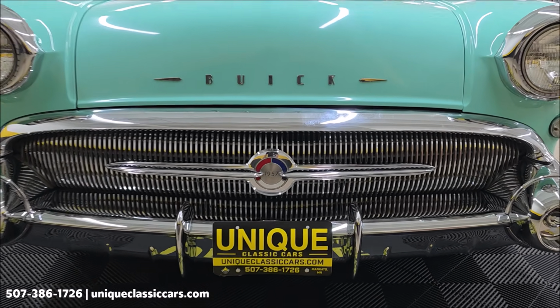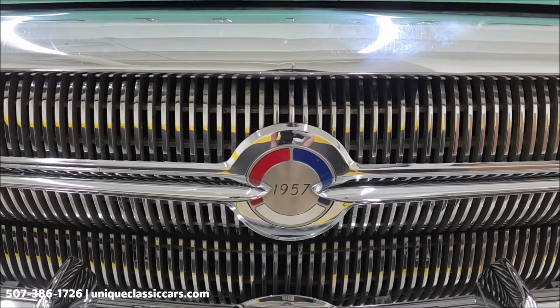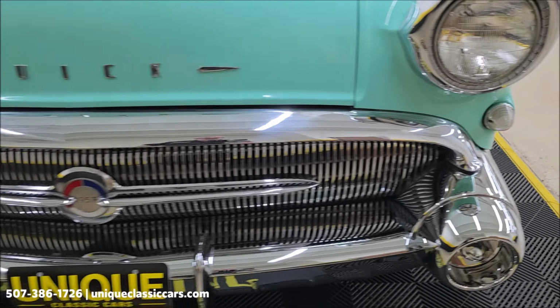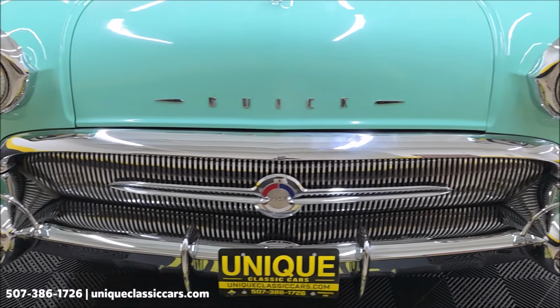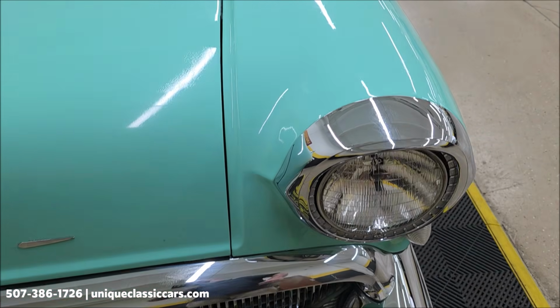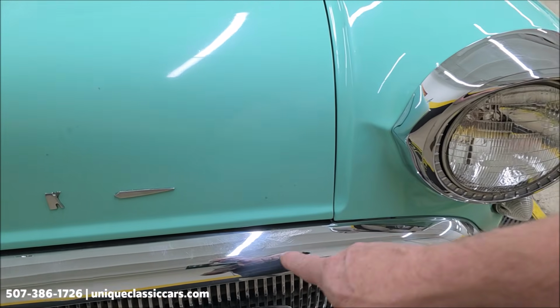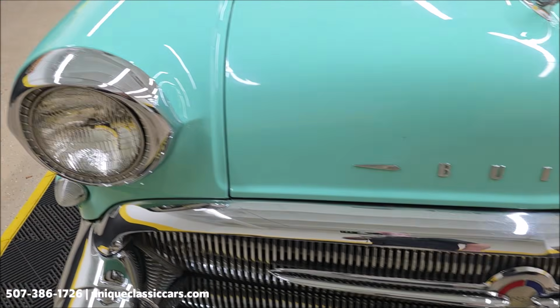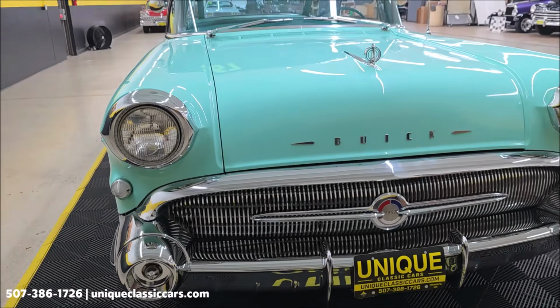Of course, in 1957, it's going to tell you what year right on the grill. Chrome and bright work on that bumper looks good. Some slight, and I mean slight, pitting on that headlight surround. A few scuffs on the top of that grill chrome piece. But overall, front end of that car, it looks good.